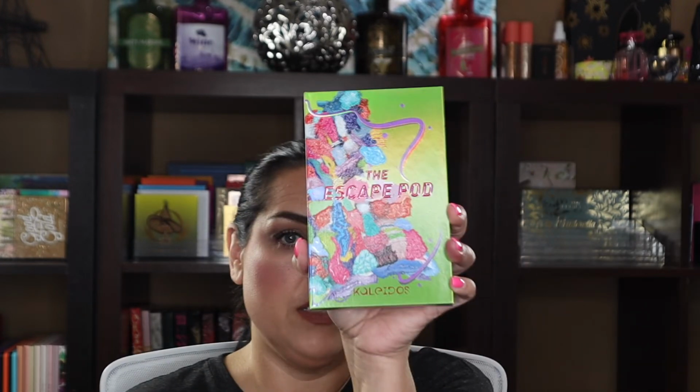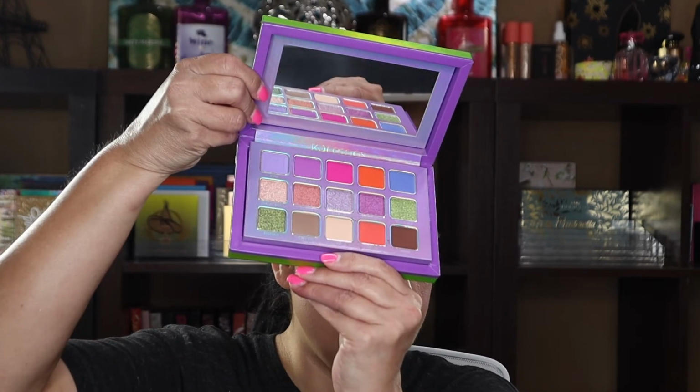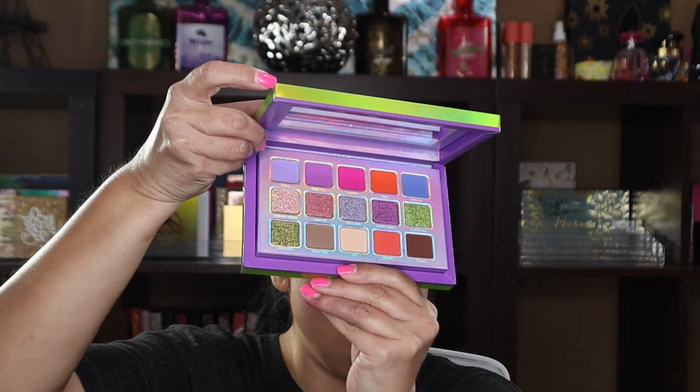This is the Kaleidos Escape Pod. This one I'm definitely keeping. Lots of purples and pinks in there. That's what it looks like. So definitely keeping that. Okay. I'm running out of room. Okay, and then this is the Kaleidos Futurism 6 Lunar Lavender.